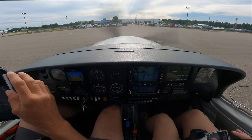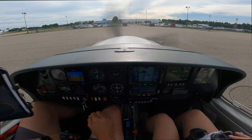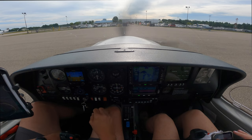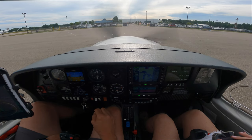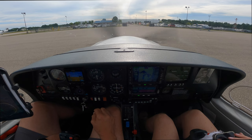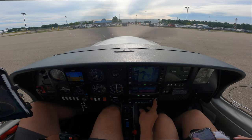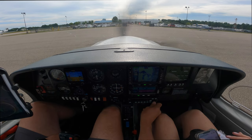Charlevoix Municipal Airport. Automated weather observation. 1330 Zulu weather. Wind 070 at 8. Visibility 10. Clear below 12,000. Temperature 17 Celsius. Dew point 13. Altimeter 3015.